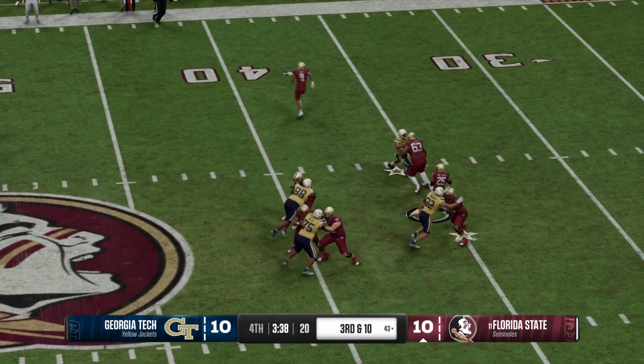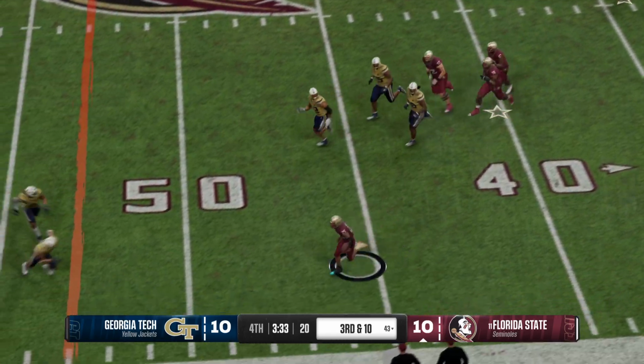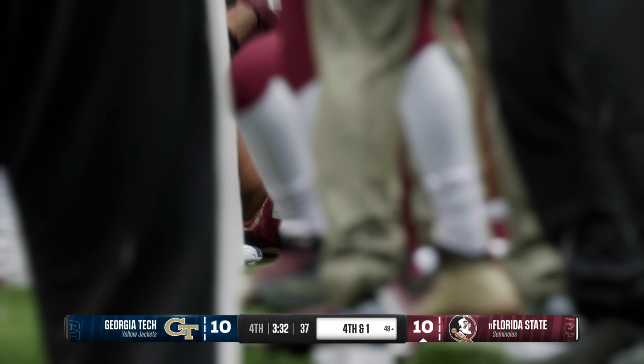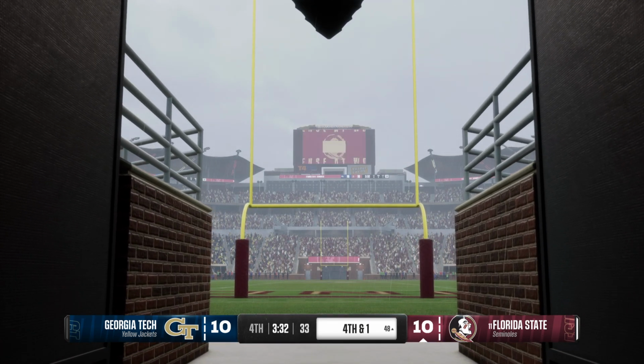From the gun, wants to pass. They're trying to get to him. He'll pull it down. Nice run there to keep things moving before they force him out of bounds. And I think this is important for this defense. This will be a big key in the football game.